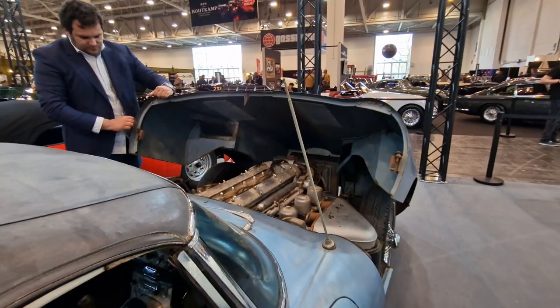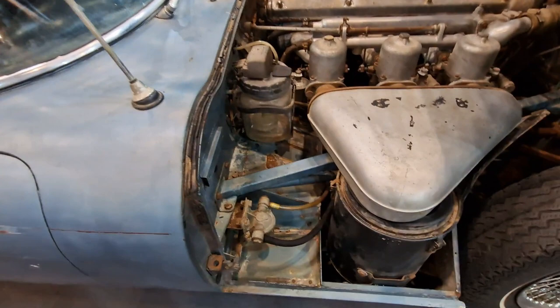It still has the original tags on the pumps. Ah, yeah, okay. On the day of birth, yeah.